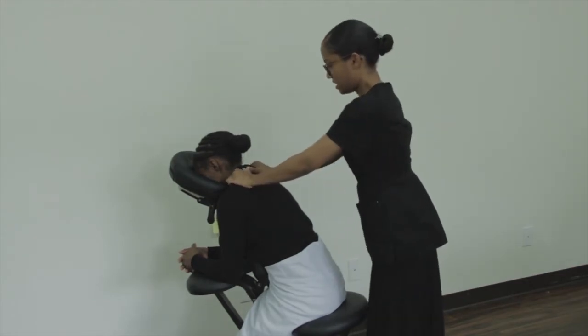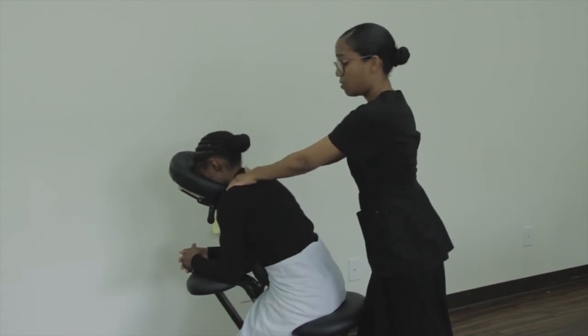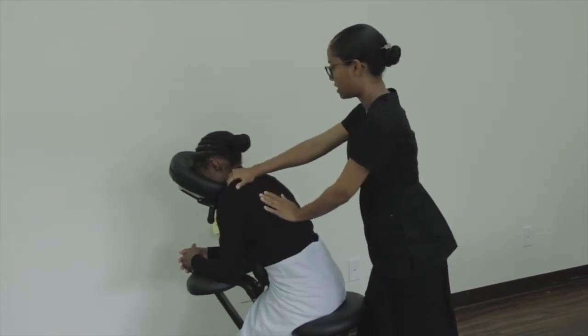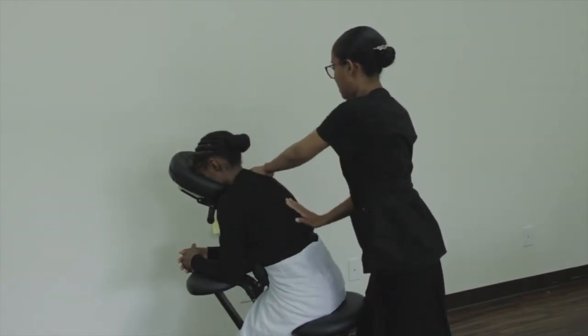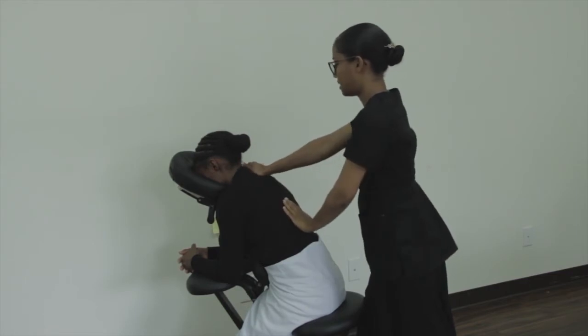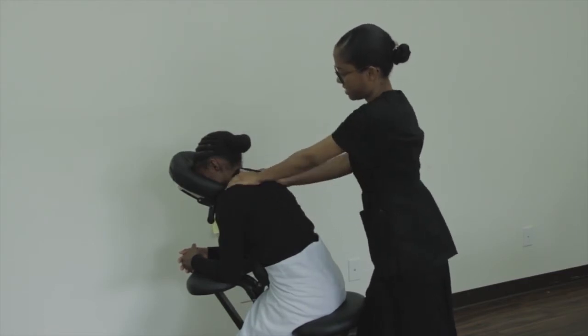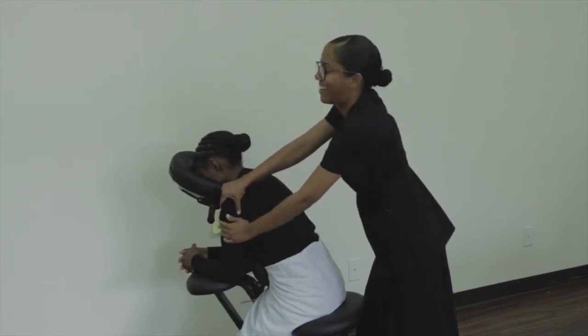And I'm just closing in my hands like this, fingertips or full hand to the shoulder on both sides. If you can't do it at the same time, you can do one shoulder at a time. And then the next shoulder. And the client should begin to say, ah. Does that feel good?